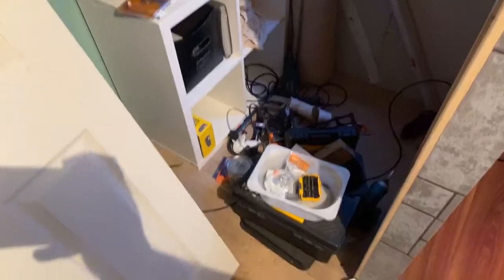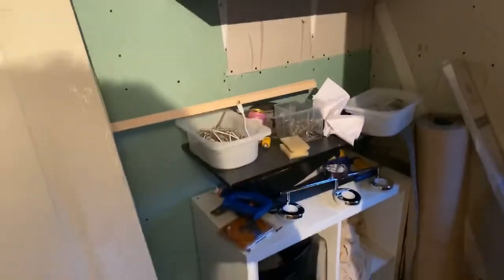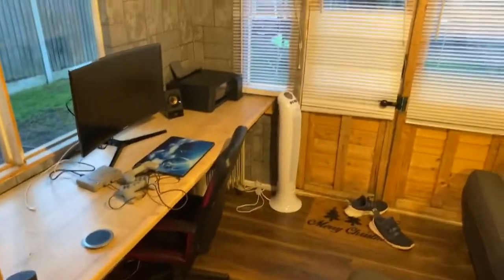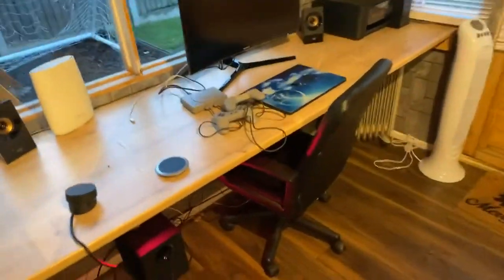But this is all my tools, drills. I've organised all my screws and bolts, which is really sad, but I did that one day. Quarantine life. But yeah, I need to sort all that out. But this is where my YouTubing will come back to life again for the Bitconnect channel.